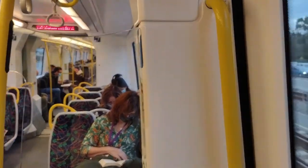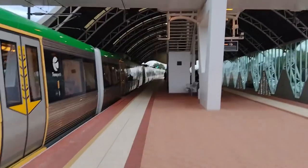Okay, here I am now at the door. We are just passing the Leederville siding, used on event days and for trains to go into the depot. And here we are at the station. Train stopped. Let's get out.